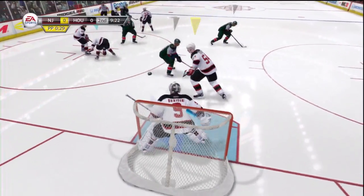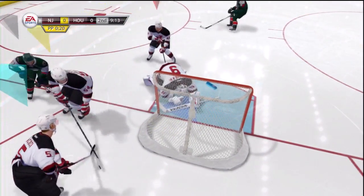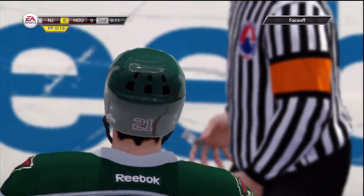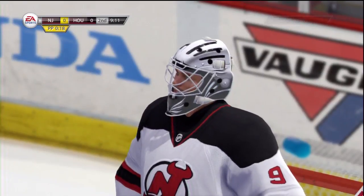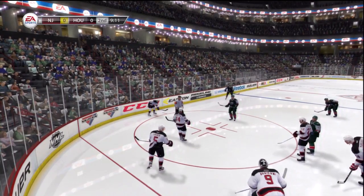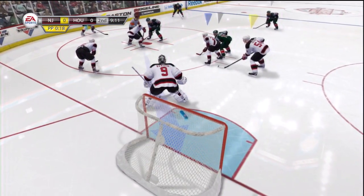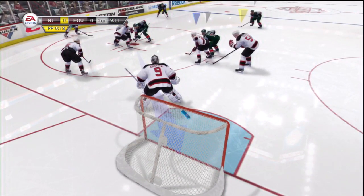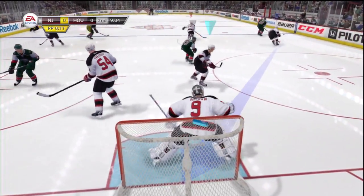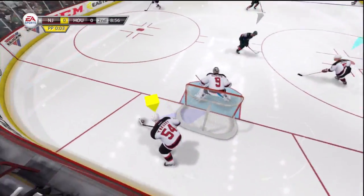Puck loose, picks it up. Got that one covered. That'll get a whistle and a faceoff. Over 9 minutes left to go here in the second period. Still scoreless here in the second period. Keep that thing in the offensive zone. He did. You've got to have some guts to do that. Stood right in front of that and blocked it. Gets the puck down low.